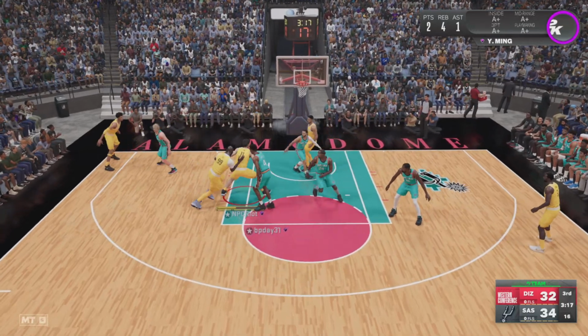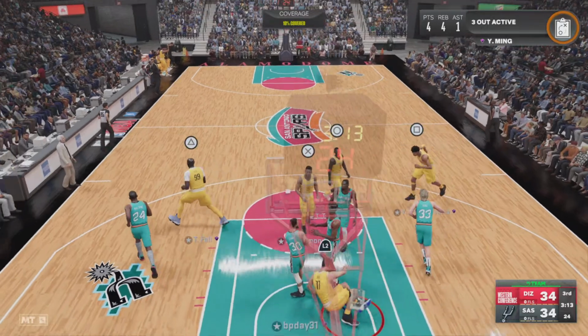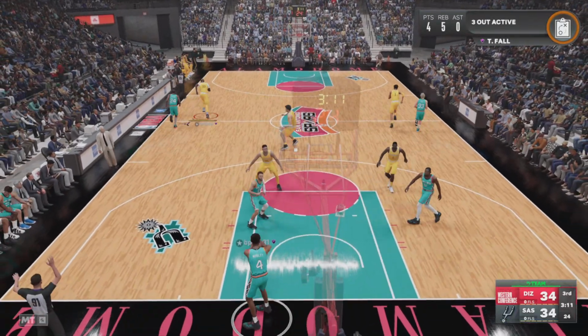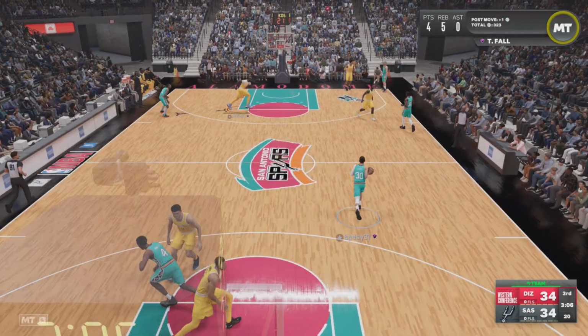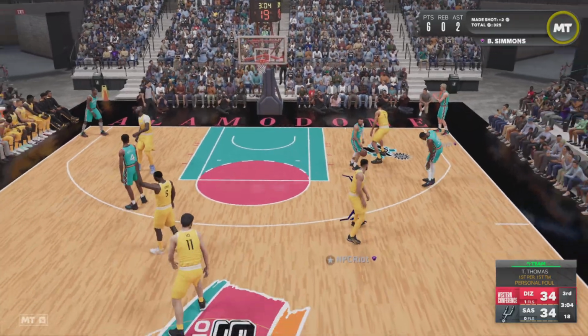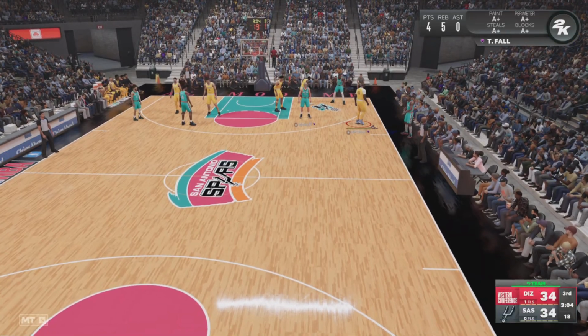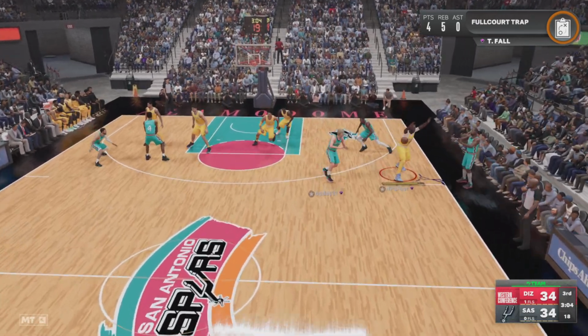Now Yao for the tie, and he sinks the layup. Yao's got the game tied up here for Orlando. And you gotta love the big bucket in the paint in this sort of a grind-it-out game. And they go to the intentional foul. Really no idea why you're fouling in a situation like that.